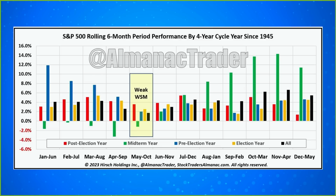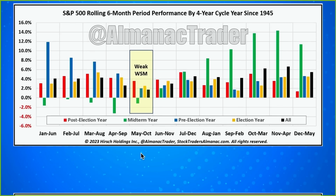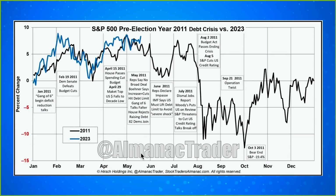Yeah, it's brilliant, and this is basically looking at all the different 6-month combinations you could pick, and May through October statistically just not the best place out of all of them. I think that's a great visualization to tell that story.